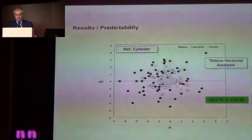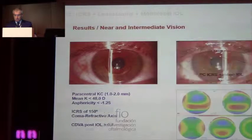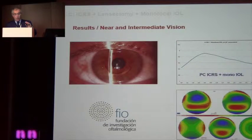We have also evaluated the intermediate and near vision of patients with a paracentral cone and an inferior segment of 150 degrees of arc. In these cases, we obtained a defocus curve showing an acceptable intermediate and near visual acuity. The aberrometric pattern was well defined and very similar in all cases.